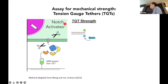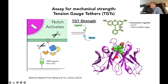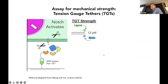Borrowing the technique from TJ Ha's lab, we took DNA strands that associate with one another like so. We added a biotin handle on one strand in order to attach the tether to the plate, and on the hybridizing strand, we attached our fluorescein ligand. Fluorescein turned out to be a convenient choice because we could order the oligos directly from IDT, modified with fluorescein, and they show up in a couple of days. By varying the position of the fluorescein relative to the biotin, we could define the amount of tension applied to the receptor. That variation was as follows.